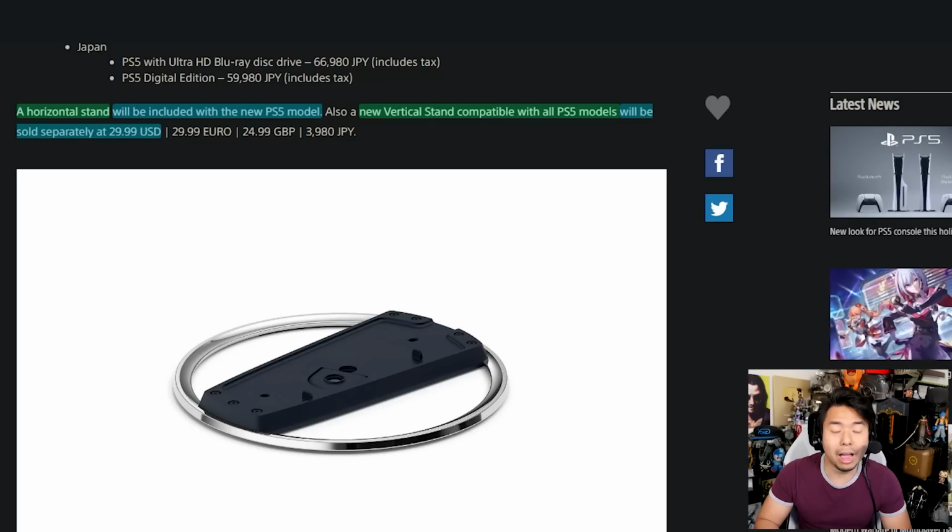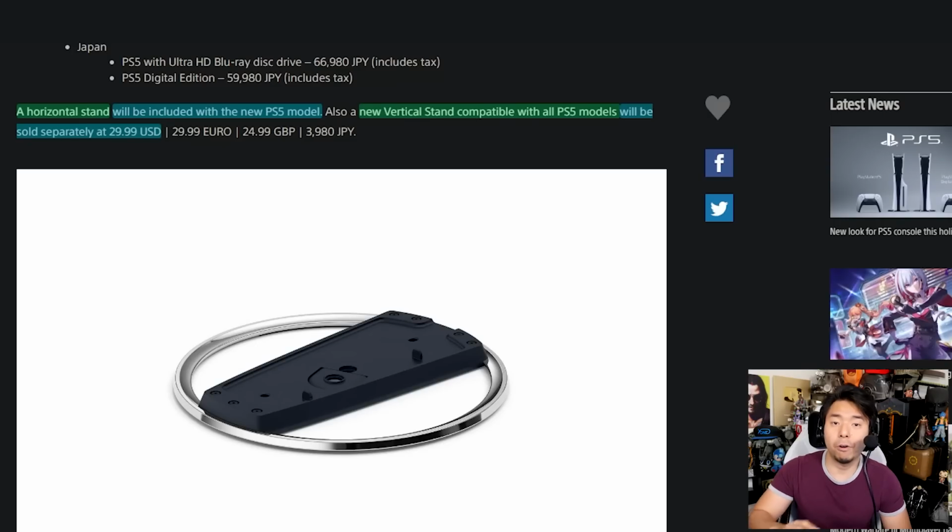So if you're someone who doesn't have enough surface area on a table or a desk or some kind of media center and prefer to stand the console up vertically to make more space within that surface area, well, you have to shell out $30 extra to get the more secure vertical stand, whereas the original PlayStation 5 comes with a stand that can be used to prop the PlayStation 5 both horizontally and vertically. That's just included. Now, if you're a horizontal layout kind of guy, then this is of no concern to you, but plenty of people prop their PlayStation 5 up vertically. I'm one of those people.